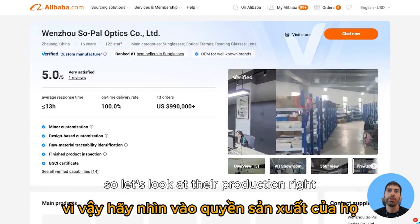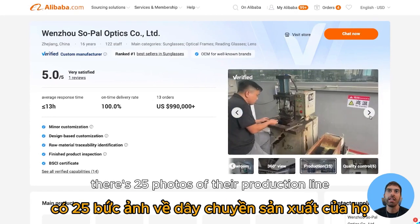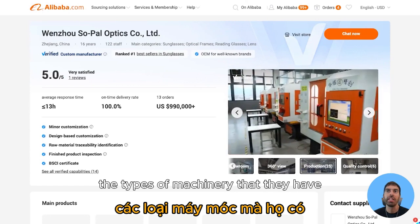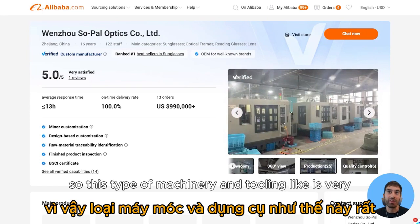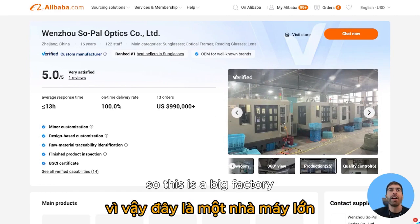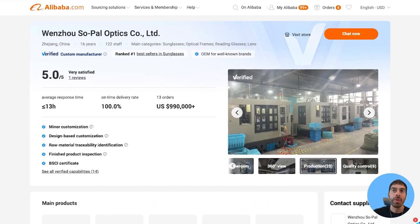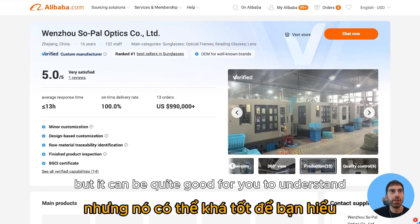So let's look at their production, right? There's 25 photos of their production line, and you can see here the types of machinery that they have. So this type of machinery and tooling is very, very expensive, and you can see they have a lot of it. So this is a big factory, and you don't necessarily have to know what all these machines do, but it could be quite good for you to understand and to ask, right?